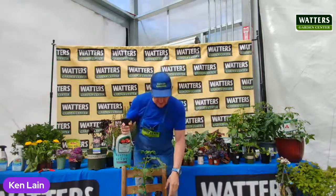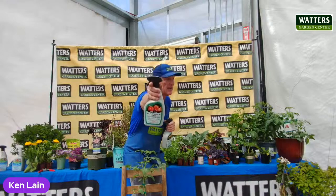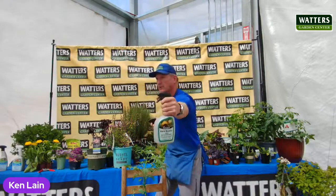So once a week, I start with this once the plants are up to size. And then I switch the next week to yield booster. So I get a bottle of these at the start of every season. As soon as they're up to size, blossom set.